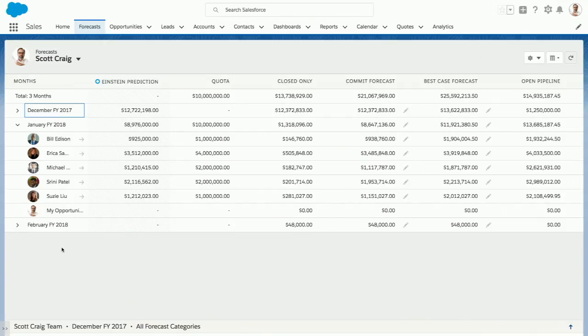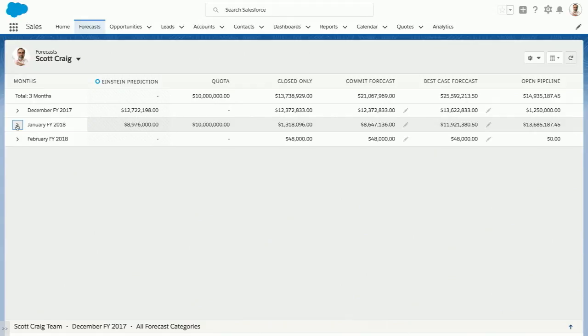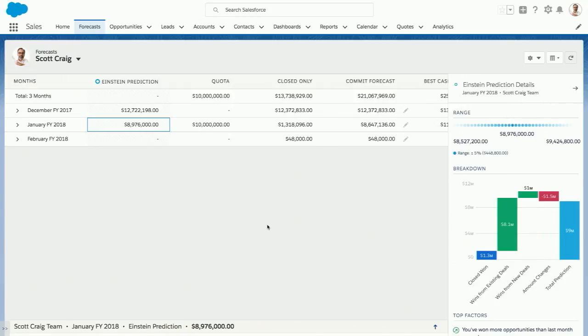Einstein is looking at each one of those different behaviors of individuals, looking at past history, and then making a prediction on each one of those individuals. And then we roll it up into Scott's team prediction for the month of January, which is 8.976 million. So let's take a look at why Einstein thinks that they're going to reach that number.